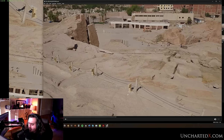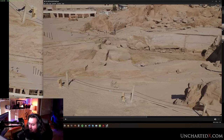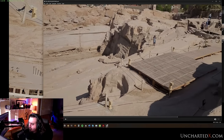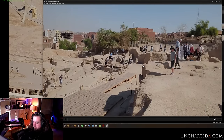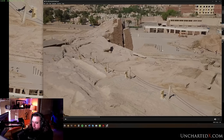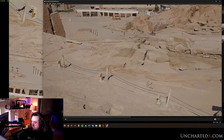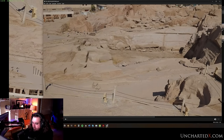Just scoops everywhere, and you can see the unfinished obelisk here. It runs down here, you're on the ridge above it, and it just runs all the way up to there. And you can see the quarry over here. Down here is the harbor area where we were earlier. It's down in here.